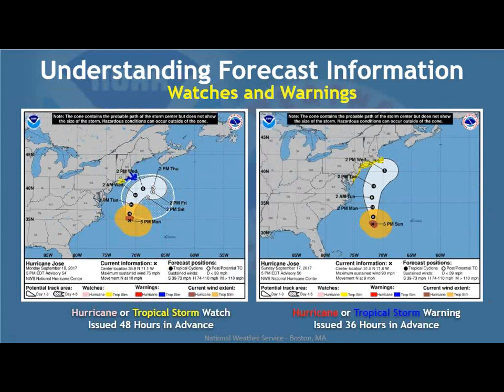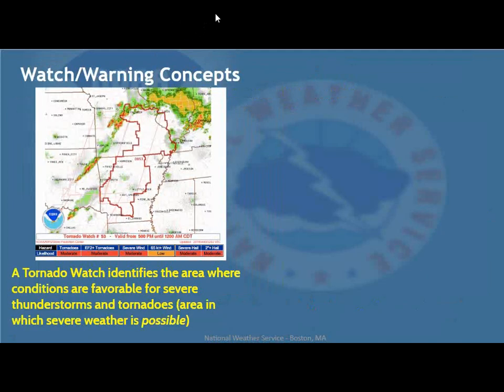And as we progress through the life of the storm, we will often issue watches and warnings, whether it's hurricane or tropical storm. So we'll have a hurricane watch or warning, or a tropical storm watch or warning. The watches are issued 48 hours in advance, and the warnings are issued 36 hours in advance. I'll get into what these actually mean in the next slide.